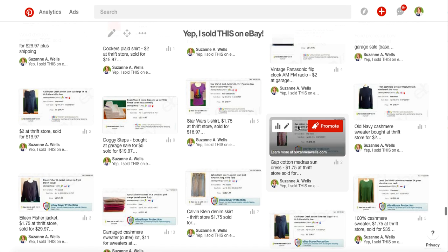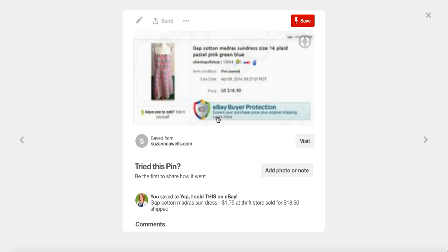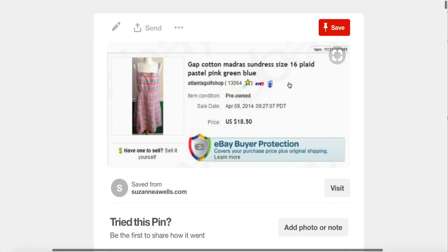Okay, let me go to another one here. We'll do a few more. And this was a Gap dress, which obviously is not a super high-end brand, but a good steady seller. I got this one for $1.75, and it was in the Madras pattern, M-A-D-R-A-S. If you're not familiar with that, I do have a video about it.